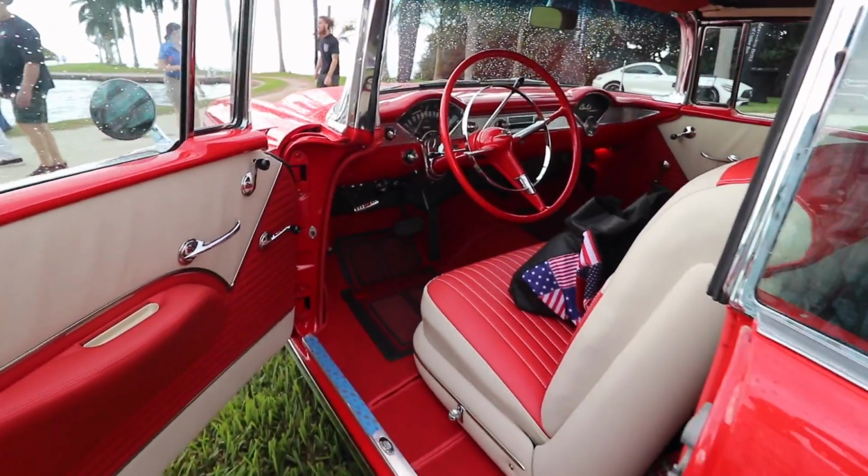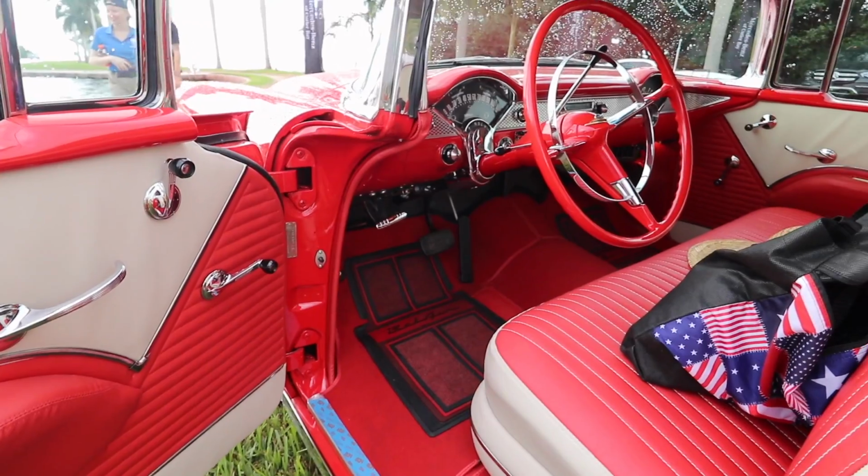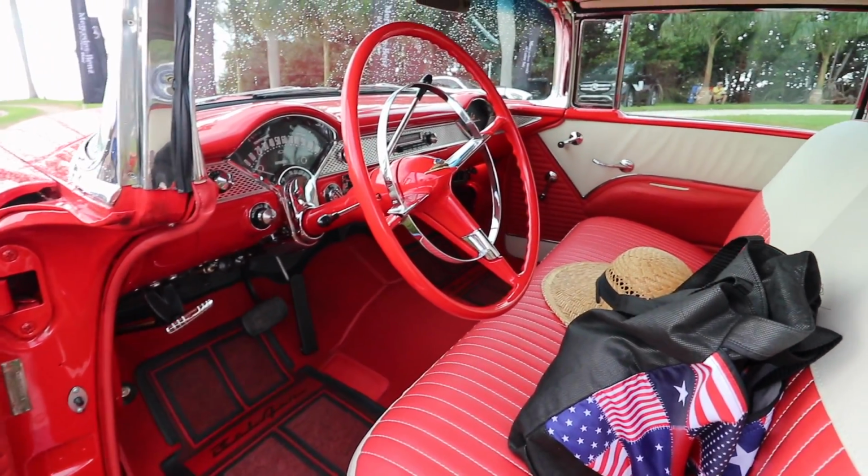And this one is automatic. This one is automatic. Man, that interior is beautiful. 2-speed Powerglide. Has power steering, power brakes.